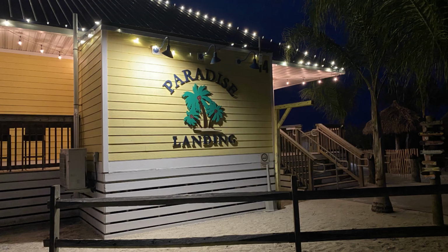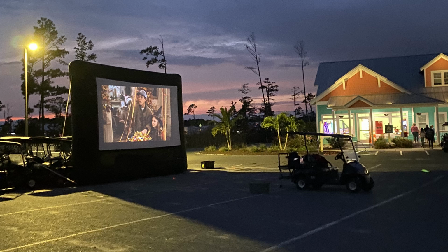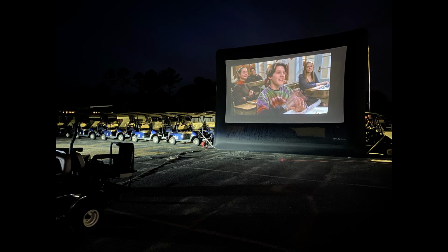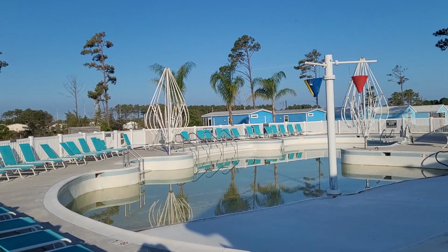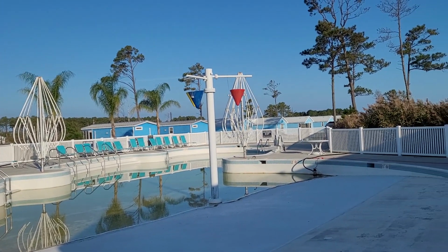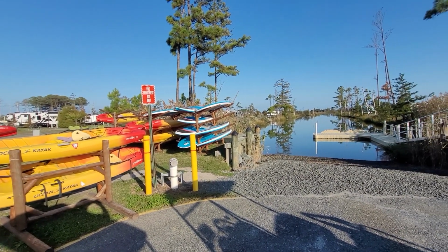And as the evening winds down and it gets dark, some nights they set up a golf cart drive-in movie theater in the main parking lot. During our October visit, they were showing Hocus Pocus. There's also a second family pool that was closed during our visit. There's a kayak and paddleboard launch. Of course, they do rentals of those.